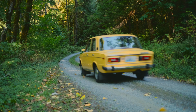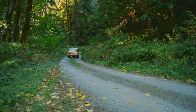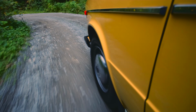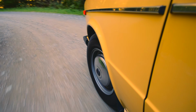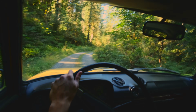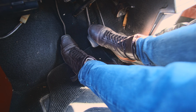But okay, how about we try the car on some non-paved roads and see it a bit more in its natural element. I mean, yeah, the floatiness of the suspension definitely makes more sense off-road here, and it's a smooth ride for sure, but I still wouldn't go around saying this is a rally machine. The car is in no way performance-oriented.